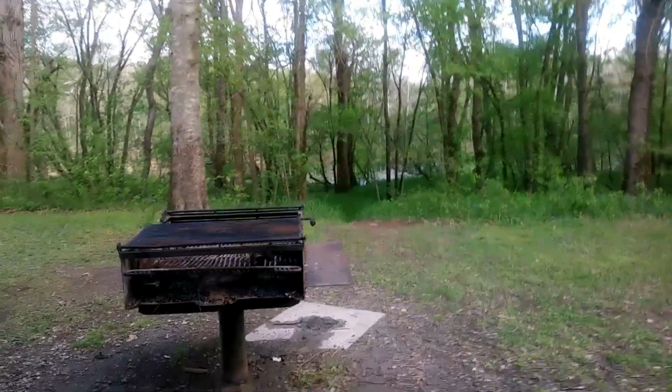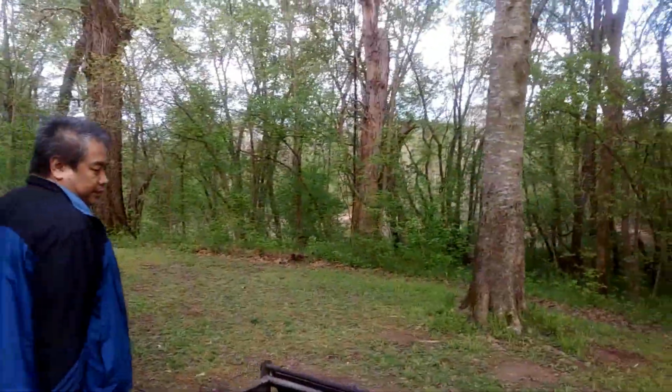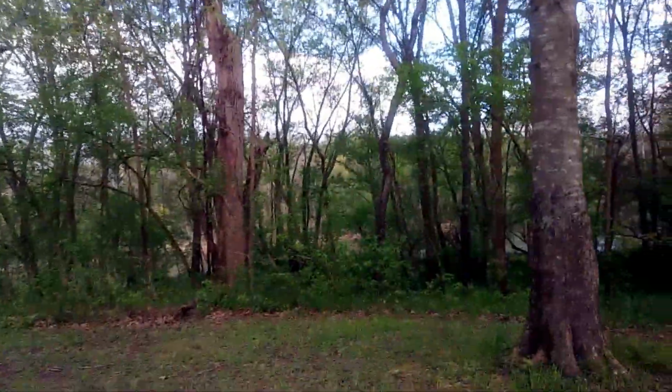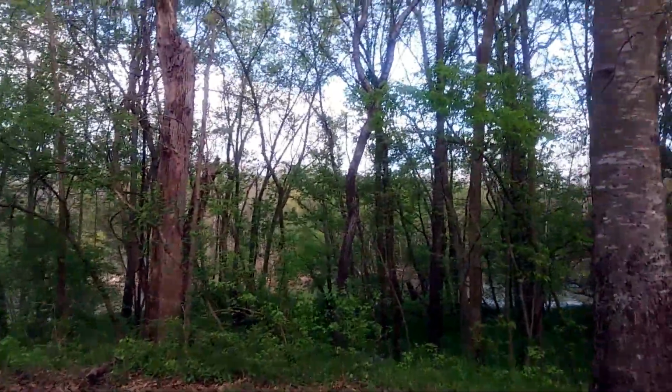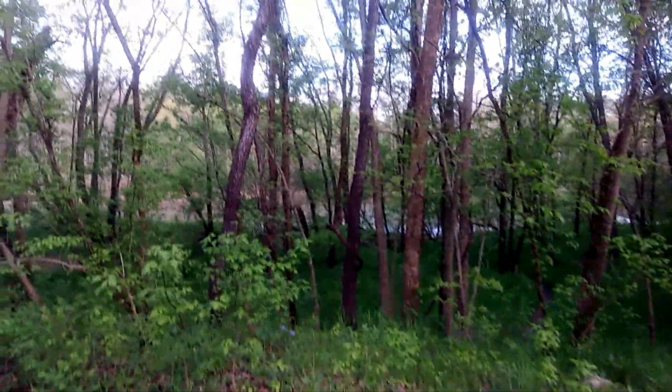You can see some nice big barbecue pits out here. It's better. Yeah, they are better. I like the fire pits at Missouri State Parks better too, at the campsites. I don't know. I want to get down this. Yeah, it looks pretty muddy. Plus I'm wearing sandals.